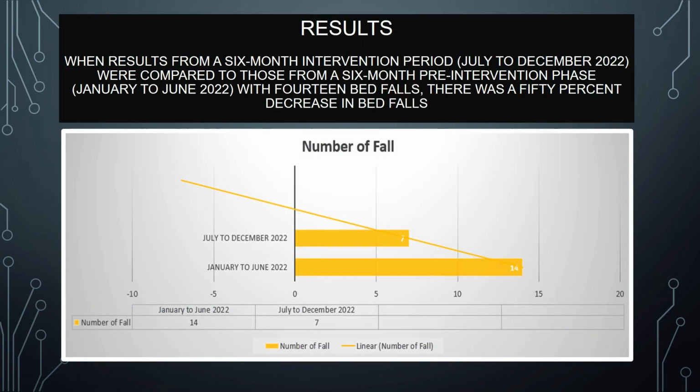Let's see the results using graphic representation. When results from a 6-month intervention period, that's from July to December 2022, were compared to those from a 6-month pre-intervention phase, that's from January to June 2022, with 14 bed falls, there was a 50% decrease in bed falls. So, after a 6-month clinical trial, the study revealed that older adults who had bed falls and trouble getting out of their beds had lower fall rates, suggesting that stakeholders' knowledge of the ideal bed height had increased.